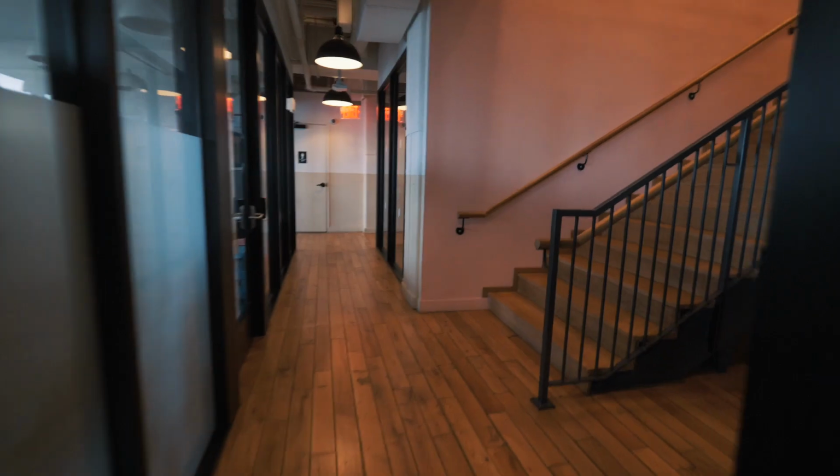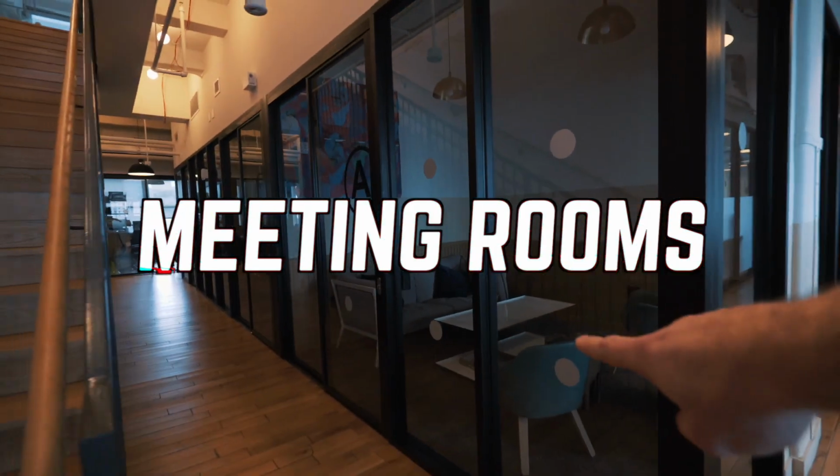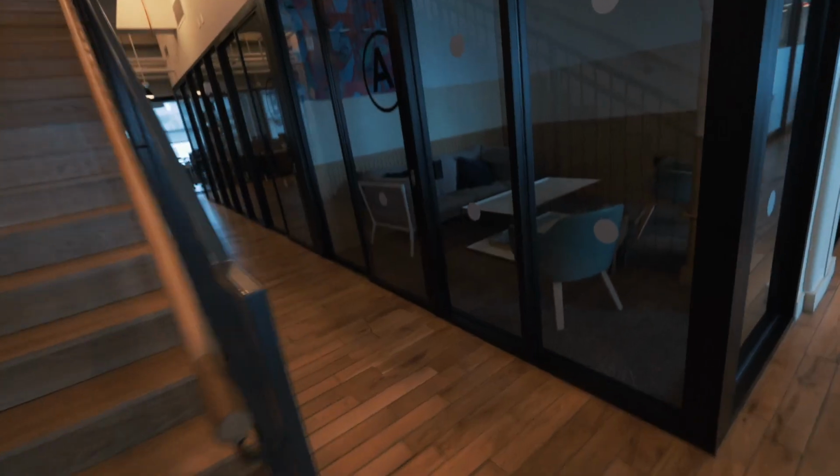And then the other cool thing is you've got these meeting rooms, which are in here and also up there. And this continues. It's basically the same kind of layout on this floor as it is upstairs. And you can hire these private meeting rooms out as part of the credits that you get when you sign up for the office space.